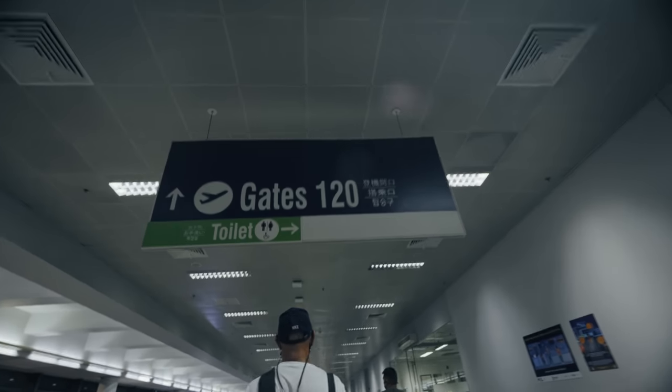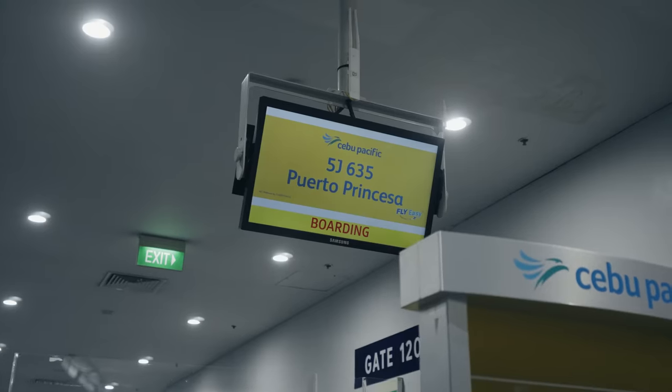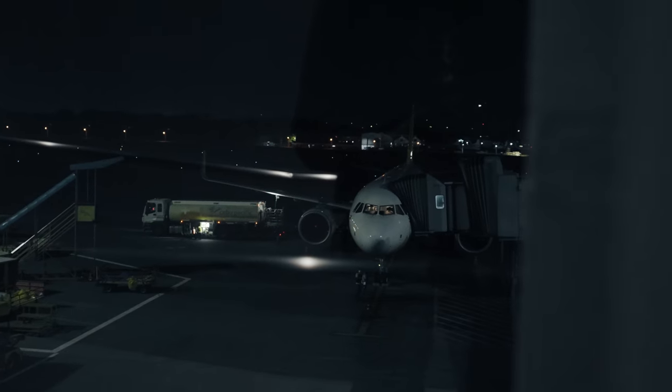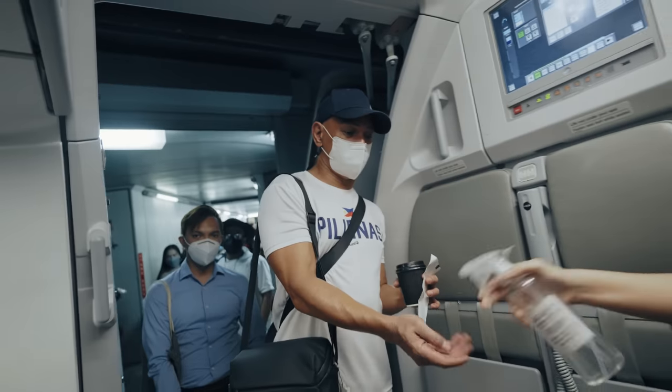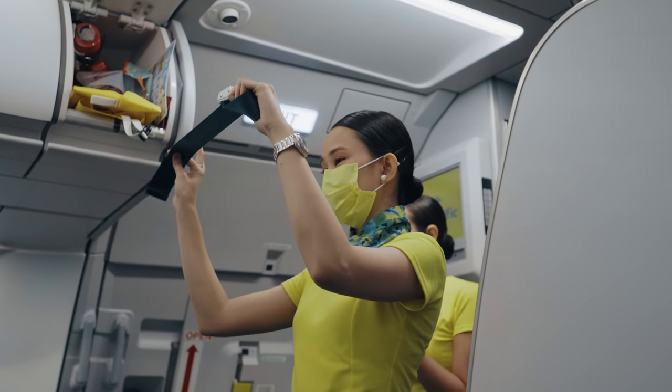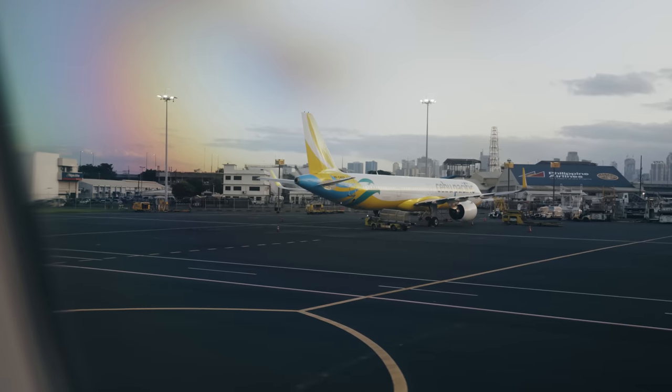To go to what has been dubbed as the last frontier of the Philippines, the attraction-filled Palawan. Join us as we explore probably one of the least visited destinations of the country, worthy to be part of everybody's bucket list. Our adventure starts with a flight from Manila to what has been called a city in the forest, Puerto Princesa.